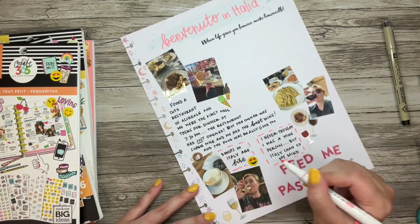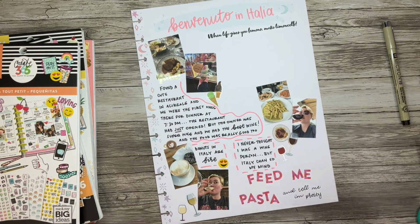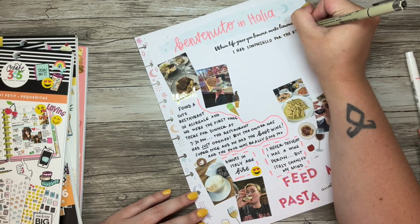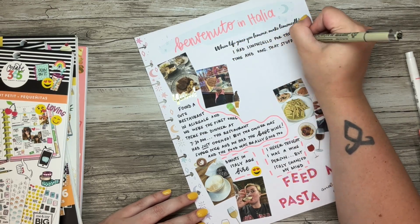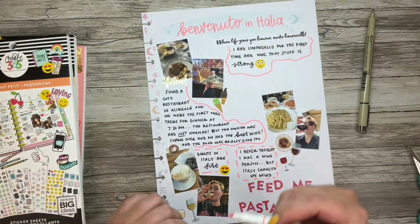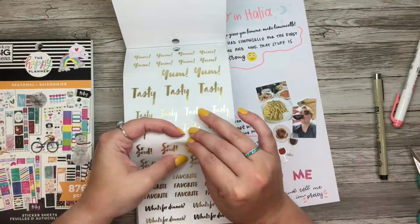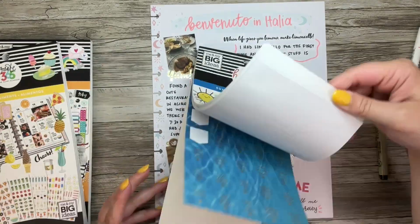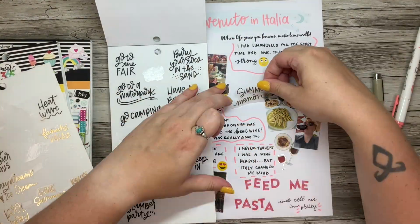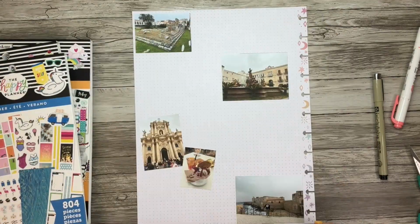Yeah, lots of wine. I decided to add in some more of this mild liner that I have been using because I thought that it was pretty and it added just a nice little touch. Oh, that quote that I found there from the food sticker book, it says, when life gives you lemons, make limoncello. So I had limoncello for the first time when we were in Italy, and whew, that stuff be strong. I was unprepared.